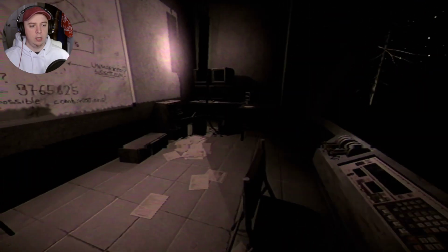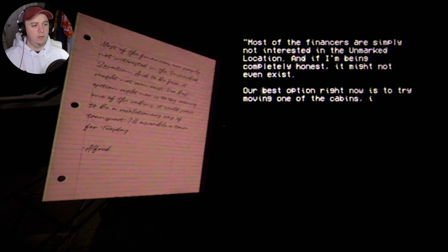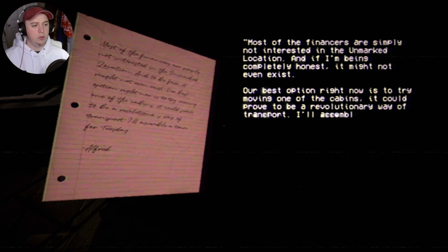That light is blinking down there. Most of the financiers are simply not interested in the unmarked location, and if I'm being completely honest, it might not even exist. Our best option right now is to try moving one of the cabins. It could prove to be a revolutionary way of transport. I'll assemble a team for Tuesday.